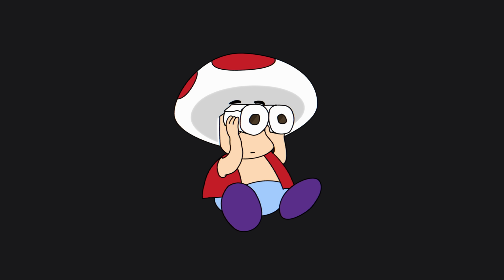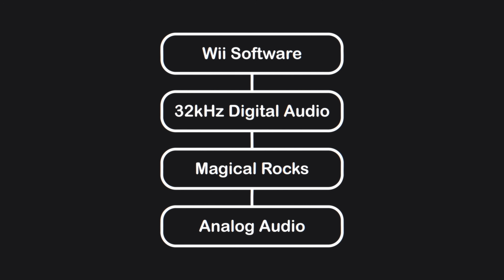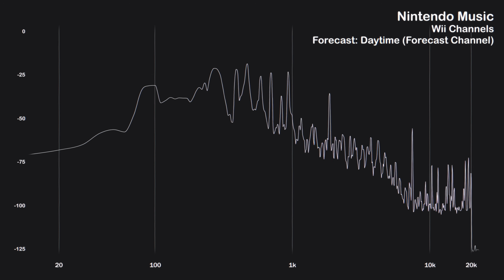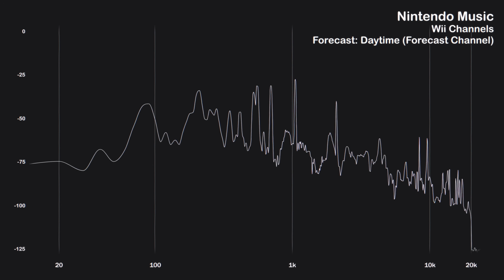Something else I noticed in the Wii Channel tracks here is they have unique content in higher frequencies than the Wii was originally capable of outputting. Before the digital to analog conversion process, the Wii outputs digital audio at 32 kHz, meaning there's no unique audio content past 16 kHz. But most tracks here have unique content up to 20 kHz, which is the hard cutoff for everything in this app.